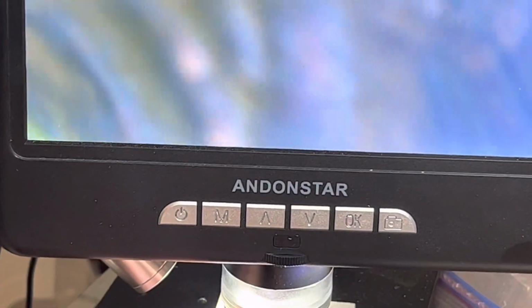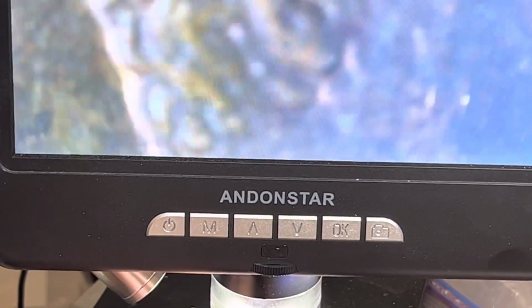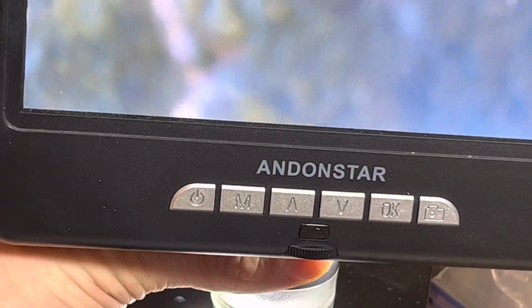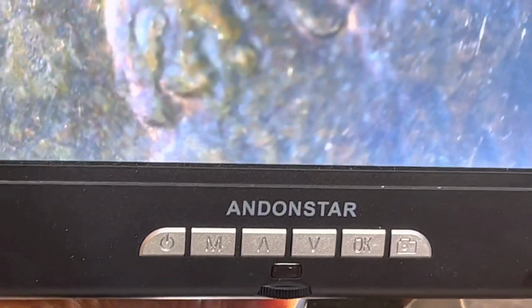And I don't understand why my scope isn't focusing. One minute. You can kind of see it there. I'm just trying to, there we go. It's getting a little more clear.